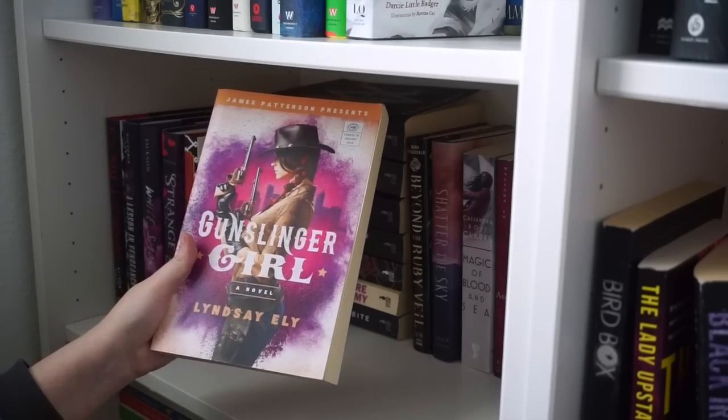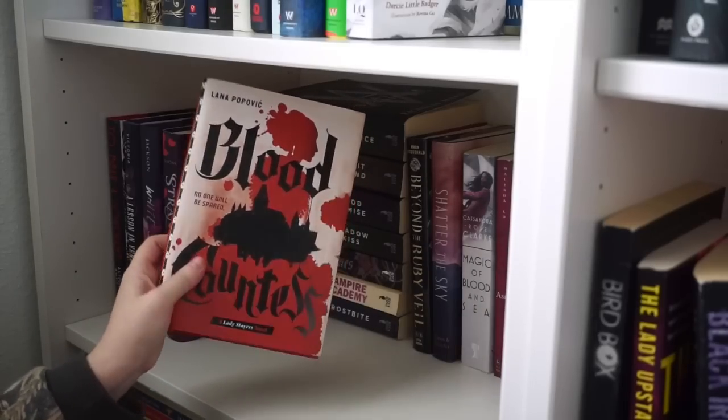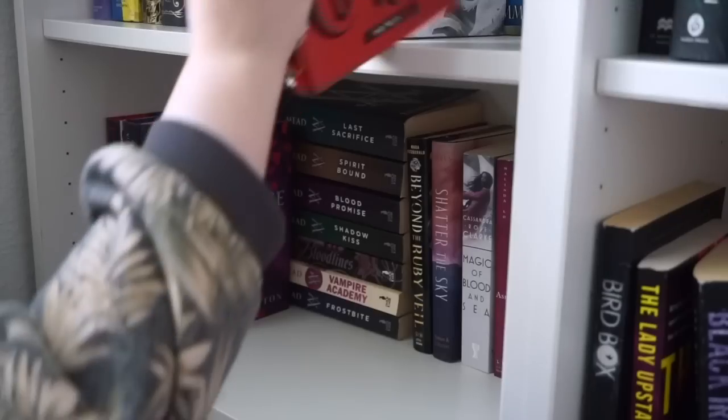Gunslinger Girl, I don't even know what this is. I think we can get rid of it, maybe. Blood Countess, I really want to read. I believe it's sapphic. It kind of reminds me of House of Hunger, which I just finished reading. So we're gonna keep that.